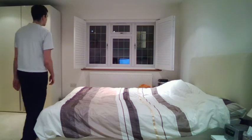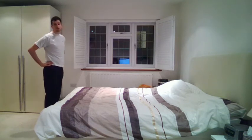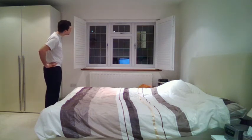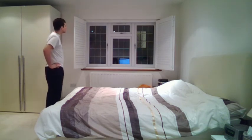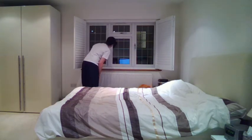Let's find out once and for all. Still dark at the moment, I can report. Don't think the sun's up just yet. Still dark. Taking a bit longer than I thought it was going to, I have to admit. Why is it so dark outside? Where's the sun?